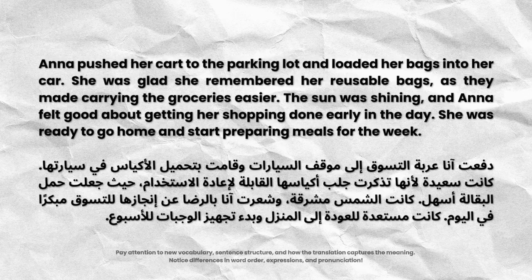Anna pushed her cart to the parking lot and loaded her bags into her car. She was glad she remembered her reusable bags, as they made carrying the groceries easier. The sun was shining, and Anna felt good about getting her shopping done early in the day. She was ready to go home and start preparing meals for the week.